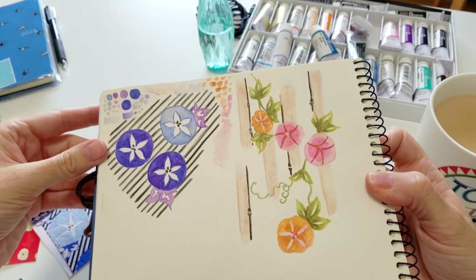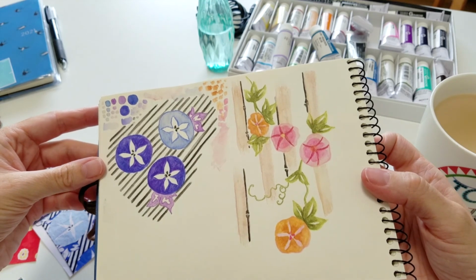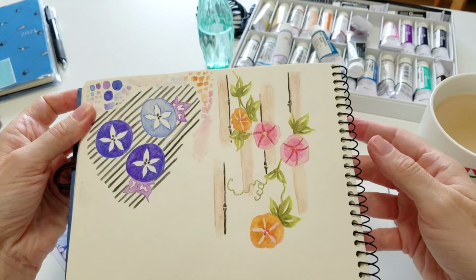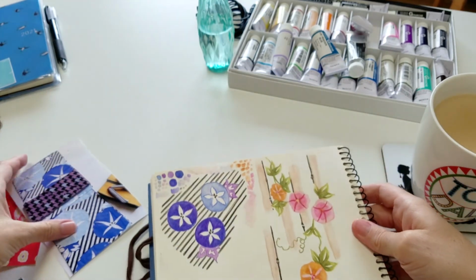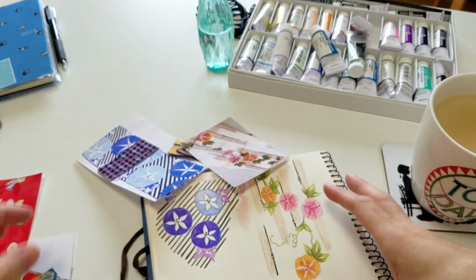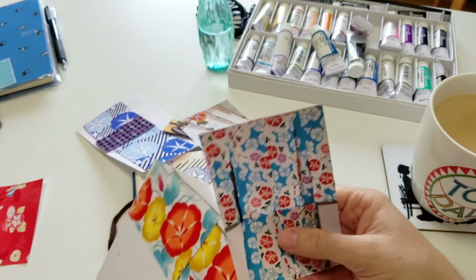But I do want to do more painting. I feel comfortable with watercolour pencils, but I want to challenge myself to get better at doing paint, like proper paint, like the gouache here. So yeah, those are those two, that one and that one. I'm not really sure where to go from here. I left my favourites until the end. These are my favourites.